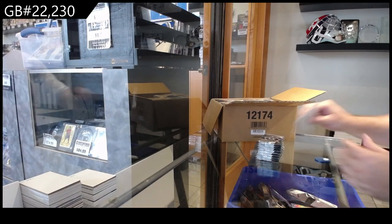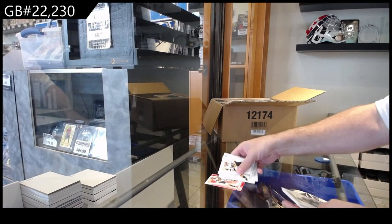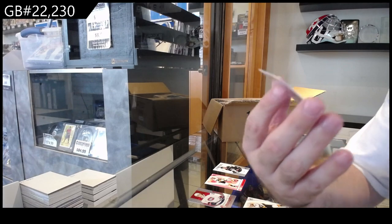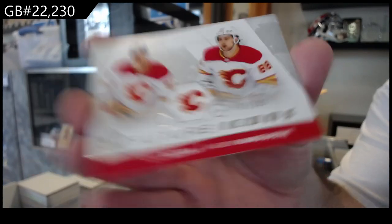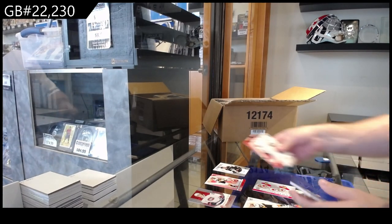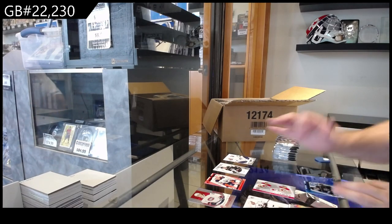Actually, you know what I might do, guys? I'm going to put all the inserts in a pile, like the red, the top rookies, and the pageantry, so that way I can read them at the end, and they'll be way faster. Icons for Calgary, $3.99 of Ruzicka. That actually will speed this up immensely. And again, I will just sort them essentially, and then all the numbered ones I'll do now.